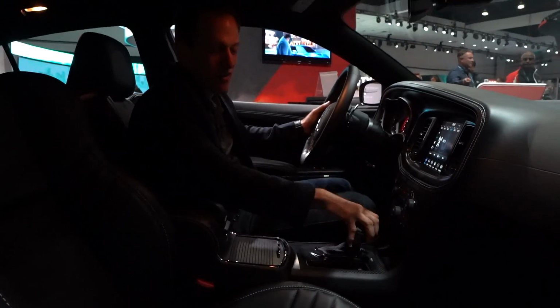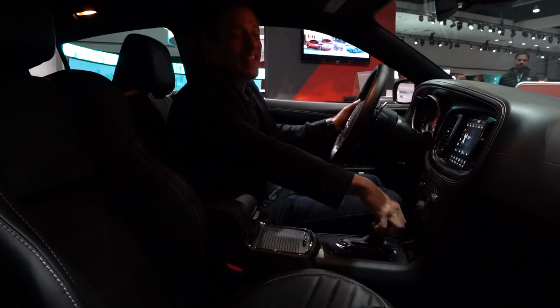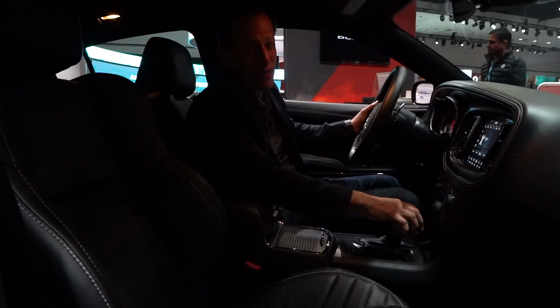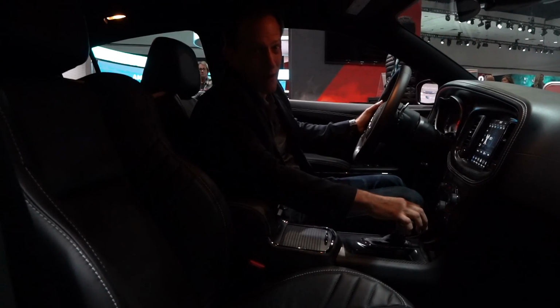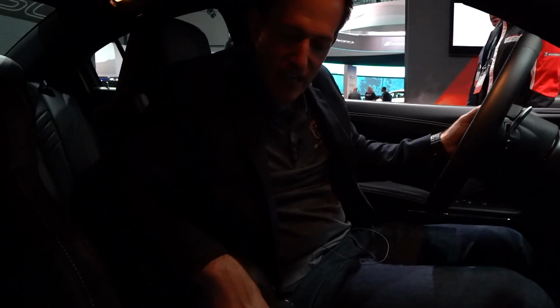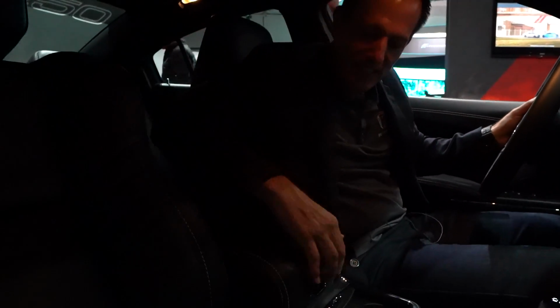More carbon fiber. This is going to be shifting the 8-speed automatic transmission. I wish I had a manual. Could you imagine rowing through the gears of 707 horsepower? Sounds like fun to me. Nice sliding little lid here for the cup holders. Nicely padded. We open this up and you have tons of room in here, which is great. 12 volt little coin tray. You could put some Tootsie Rolls, maybe some Jolly Ranchers in there, and then the seats.